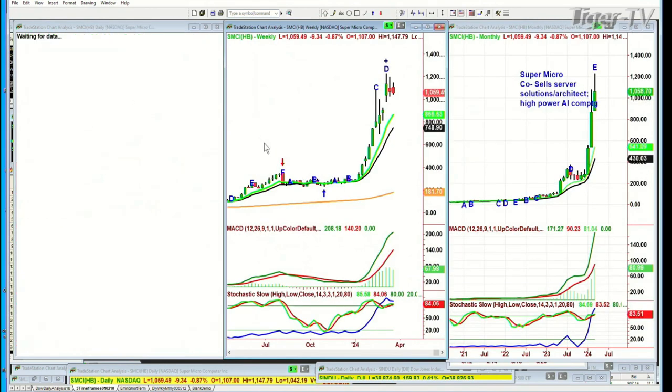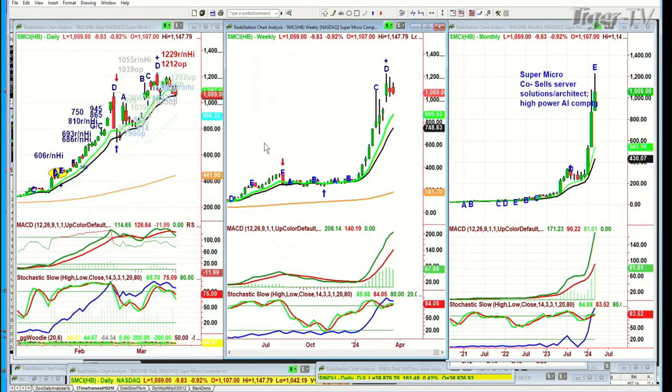And SMCI is Super Micro Computer, sells servers, solutions, architecture, high power, AI. So there's this whole cluster. I've even stopped putting in the number of round numbers. It had a 1,229.00 all-time high. That day that it did that, it had a 12.00 open. It's had a ton of round numbers. It has an open today of 1,107.00. All I can say is there's something going on here that says to me there's probably a consolidation going on in these very big high techs.